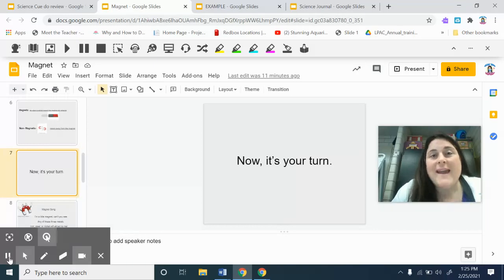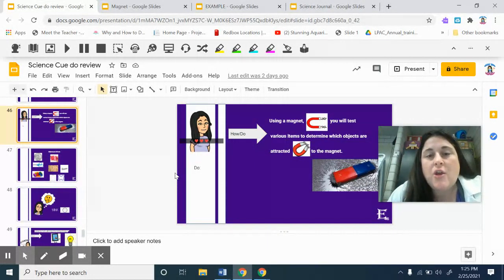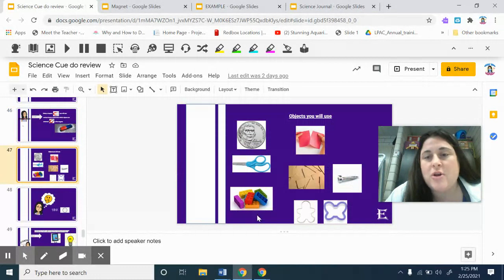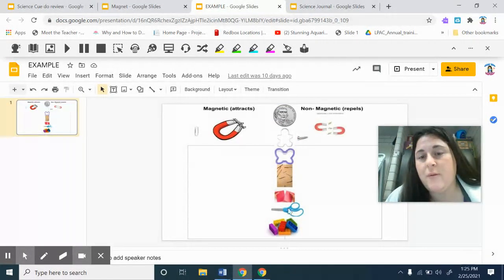All right, it is your turn. So here are the objects we need to test. Now remember, going back to the cue, you have a magnet. You will test various items around the house, and you're going to decide which come together or attracted. The North and South poles attract, okay? So here is a snapshot of the items you will use. And don't worry, in Google Classroom, I have attached an example for you with the pictures as well, so you can refer back to that.